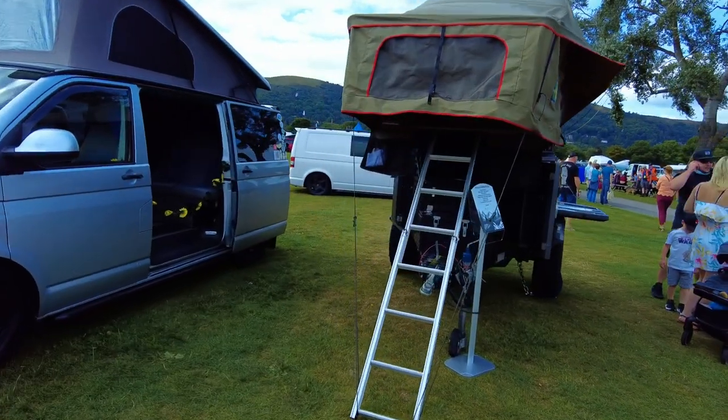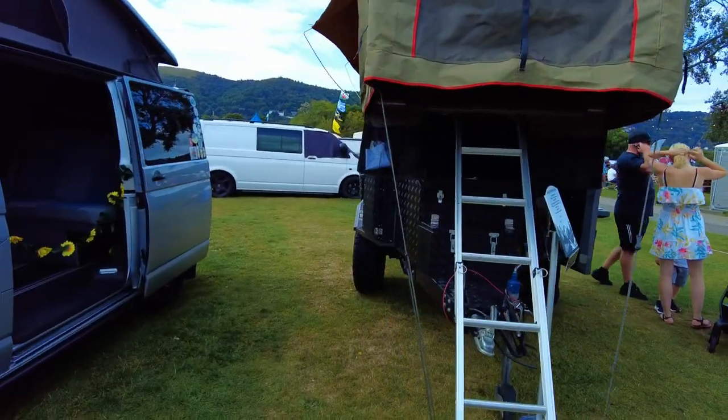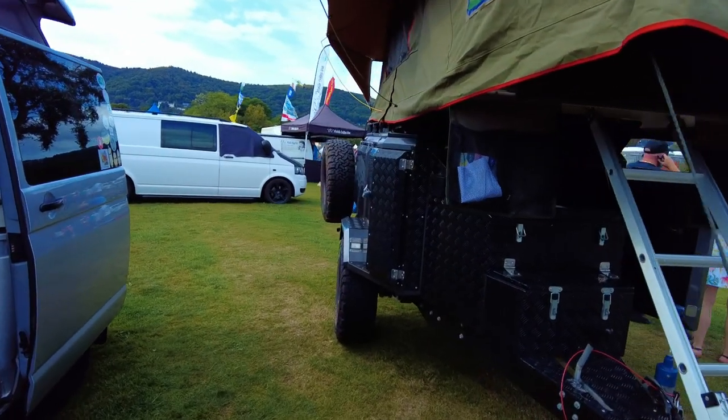That's a Kieran trailer there, isn't it? I just decided to get yourself a tow bar. He'll love that, won't he?